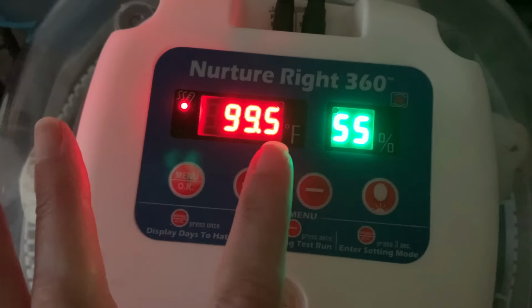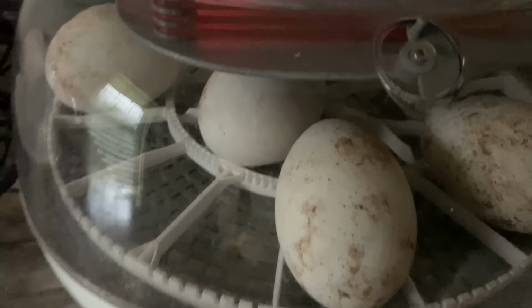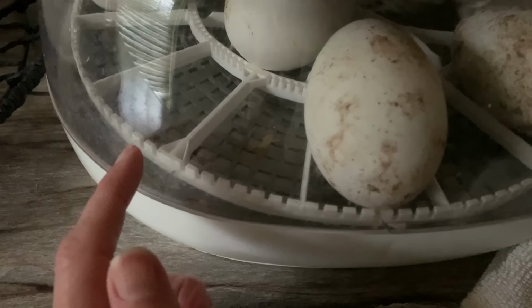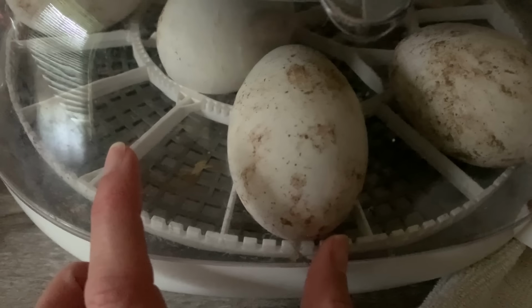Okay, so this one's doing really good. You got the 99.5. We're at about 55% there on the humidity. I've got my little window about halfway right here. But you can see in here, I've got goose eggs. Now listen, when you see these incubators, these trays are perfect for chicken eggs, bantam eggs, turkey eggs, etc. These eggs are just really, really big.